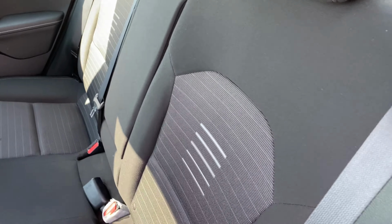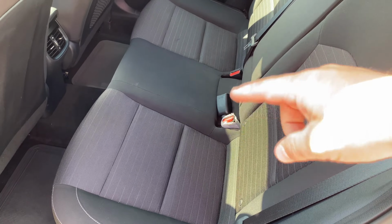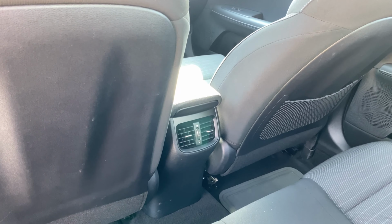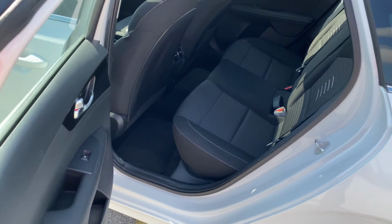If you take a peek back here, you do have your child anchors and your child seats right there for you. So you do have two triple harnesses and then one lap belt to go across there. So depending on what you need. If you look back there, you're gonna have your climate settings in the back for the guests in the back.